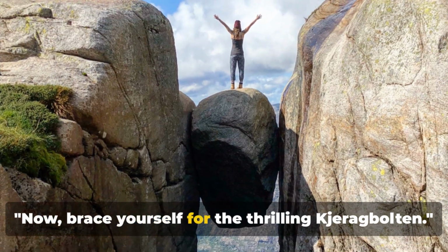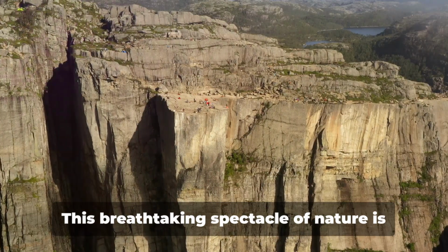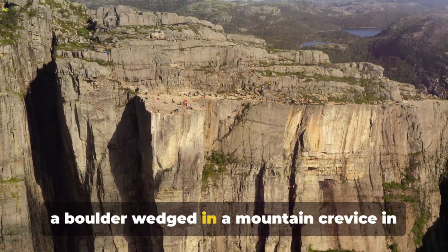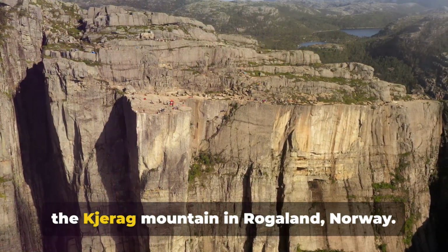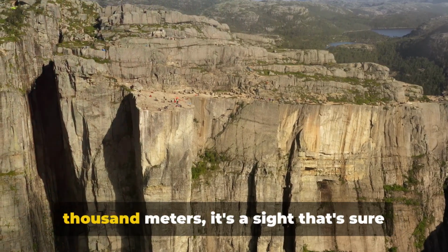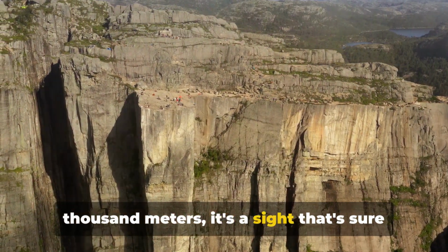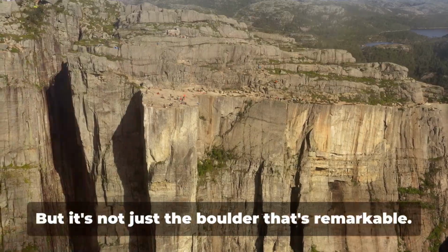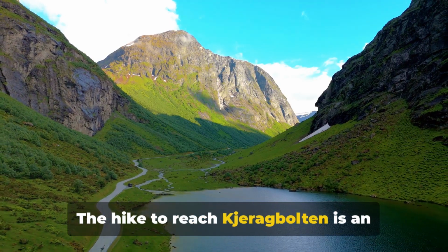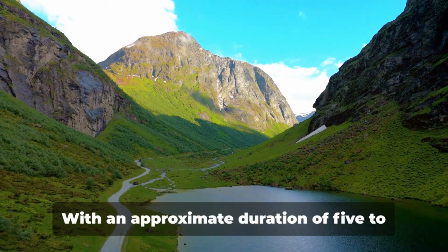Now brace yourself for the thrilling Kjeragbolten. This breathtaking spectacle of nature is a boulder wedged in a mountain crevice in the Kjerag mountain in Rogaland, Norway, suspended over a precipice of nearly 1,000 meters. It's a sight that's sure to set your heart racing. But it's not just the boulder that's remarkable. The hike to reach it is an adventure in itself.